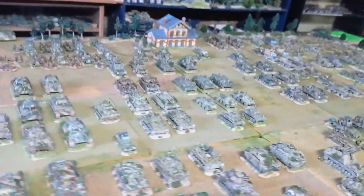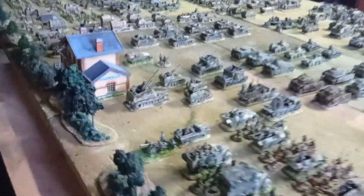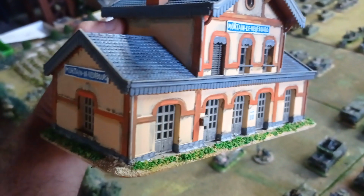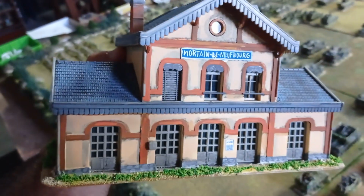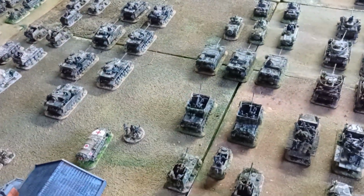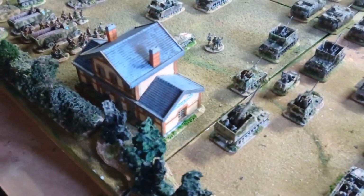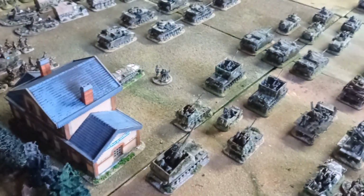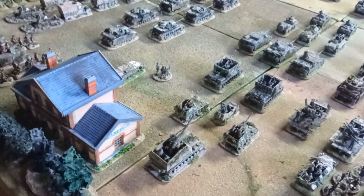Now, one more aspect of this area of the table is this train station here. This is something that my late father had in his train collection, and then I converted it to the Mortain Le Neufbourg train station, which is a centerpiece in the battle, because when the Second Panzer SS got there, a battle developed, and there are very famous images of this small encounter, in which a number of SS troops were destroyed around this place. You can still visit. It's still more or less in the same shape as it was in World War II.